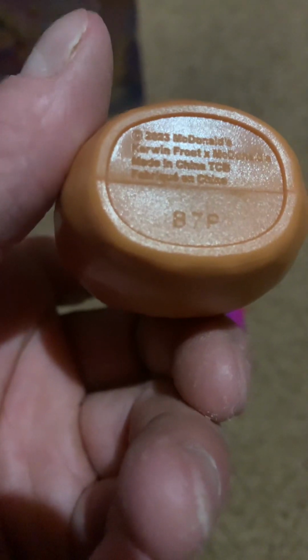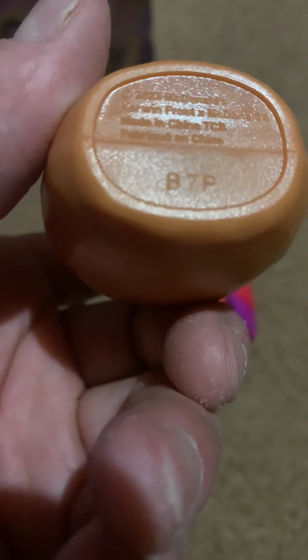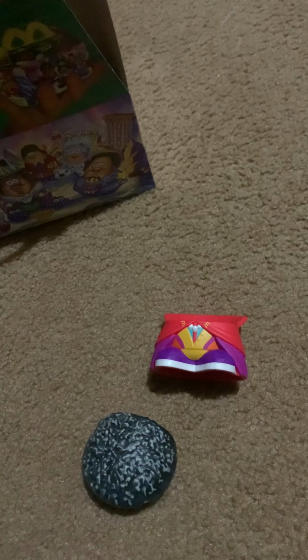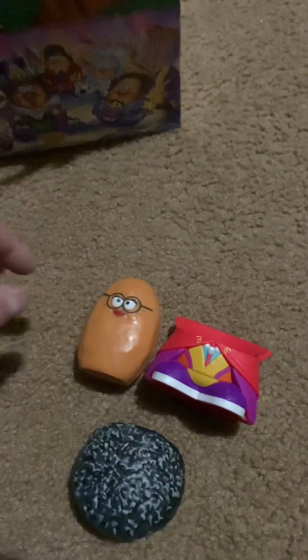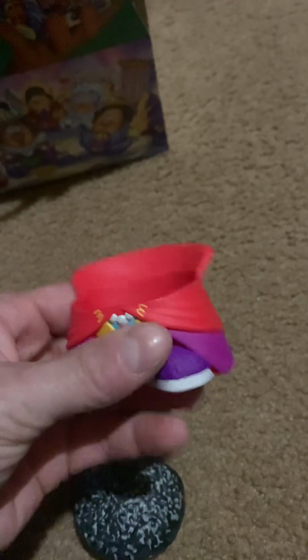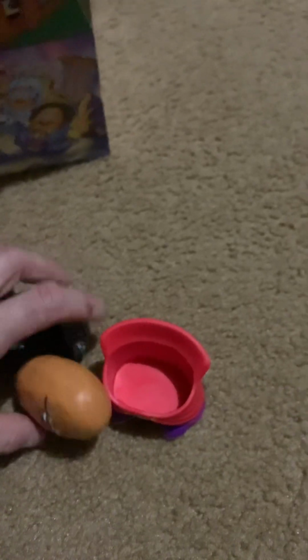Made in China, of course. What does that say? Fabricated? Oh, Spanish. Never mind. So, made in China. So, yeah, these are the little pieces. I will say, though, the quality of these have a slight weight on them. Not too flexible, but more like hard plastic. So, that's decent. They don't seem like they would break too easily.